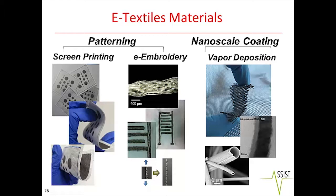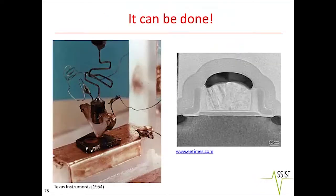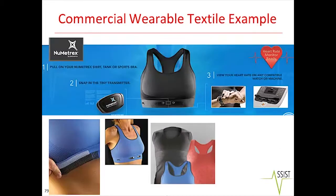So you could have different textiles where screen printing or embroidery gives you different functionality from these different types of materials. And if you think about where textile electronics is, you'd say, well, that's not what I want next to my body, right? But if you think about where transistors were, you wouldn't want that sitting on your desk either, right? And so there's a progression that we think we're at the beginning of. And industry also thinks that.